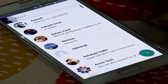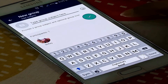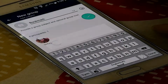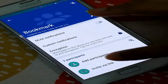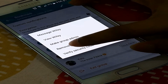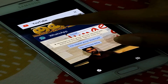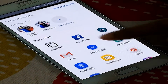Create a new group with any random friend. Give the group a decent name. Now remove the added friend and group is your personal bookmark manager. You can save links or whatever you want to keep a copy of. Choice is yours.